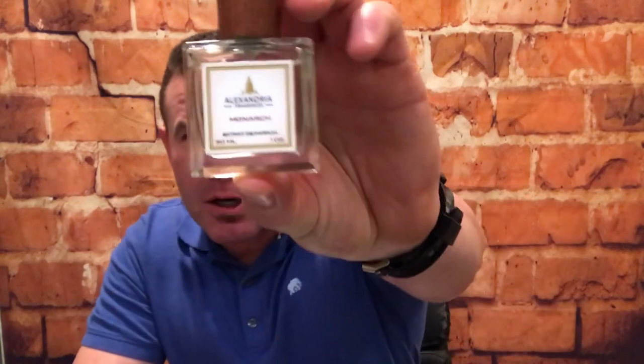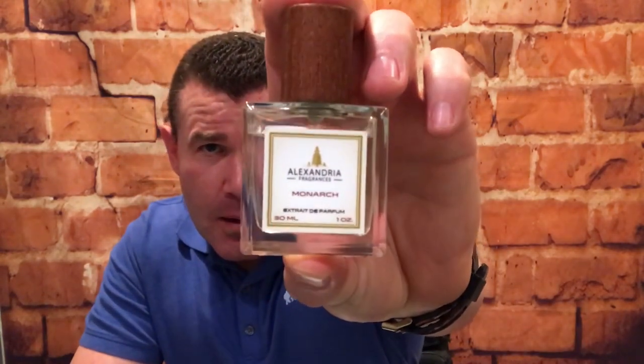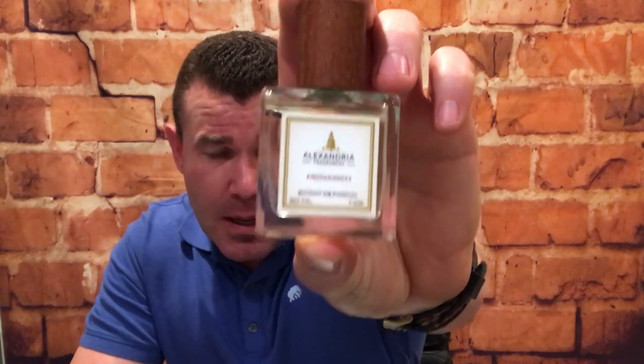So the fragrance we're going to talk about today is Monarch. This is a 30 ml bottle. Monarch is inspired by Clive Christian X. I've smelled the real Clive Christian X a couple times, so I'm going by memory, so don't kill me if I don't nail this 100% correct. But from what I remember, it was a very bright floral citrus type fragrance with some spice in it.